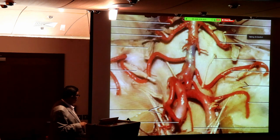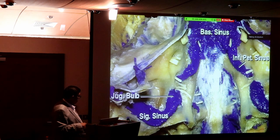Same picture. You are in a dangerous area. It is full of mines. And if you are not careful, one of those mines will explode in your face and in the patient's face. Not only the arteries, but the veins, the superior petrosal sinus, the inferior petrosal sinus going to jugular foramen. It's very tricky area.